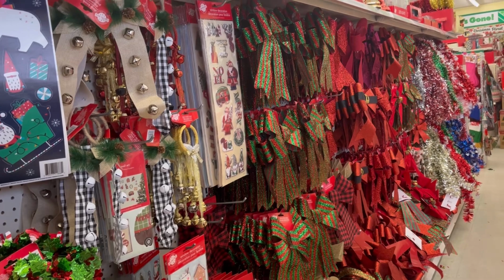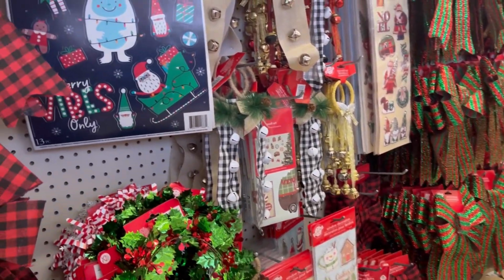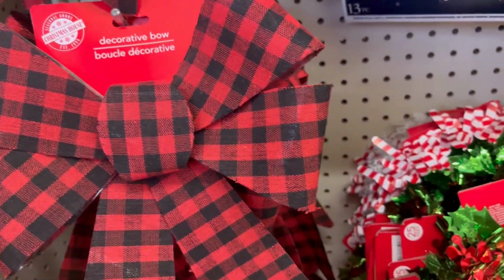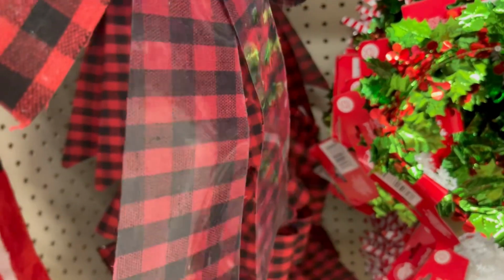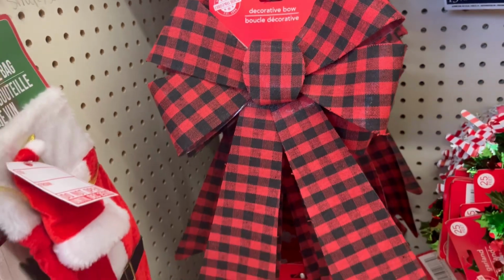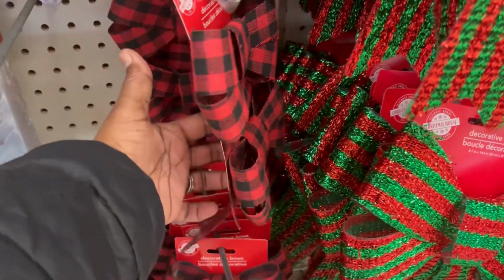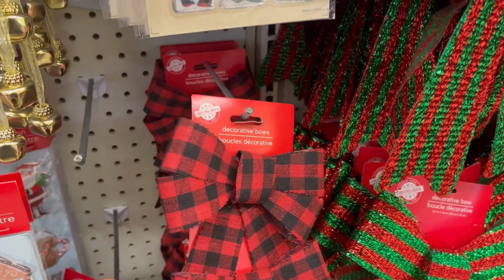First aisle I'm gonna go down is all these pretty bowls. They got some more stuff down here too, but I just wanna look at the bowls. Cute. My color is red and white this year. I think I did some black last year, red and black, and I started to do red, white, and green. My tree is going to be green, so that's enough green.